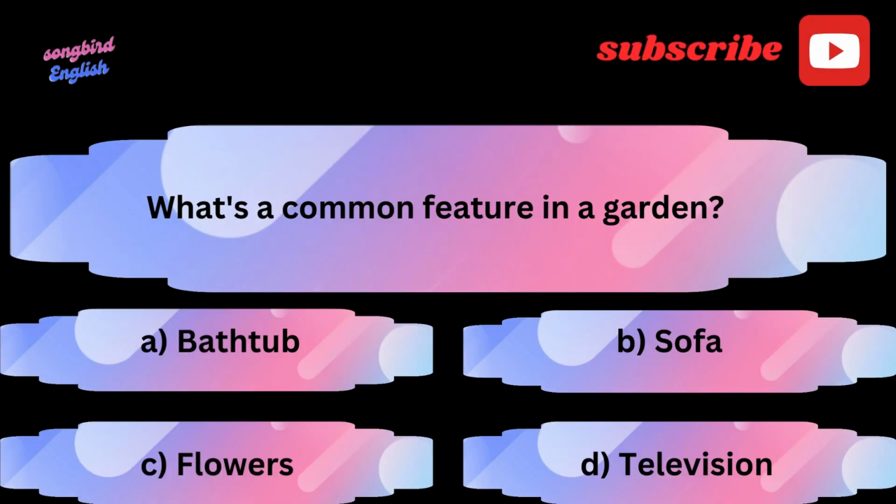Question 5. What's a common feature in a garden? A. Bathtub. B. Sofa. C. Flowers. D. Television.